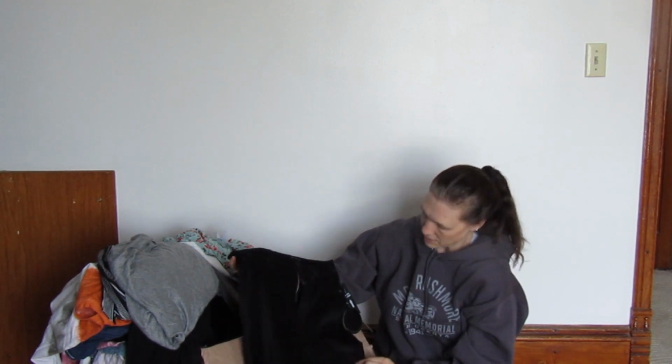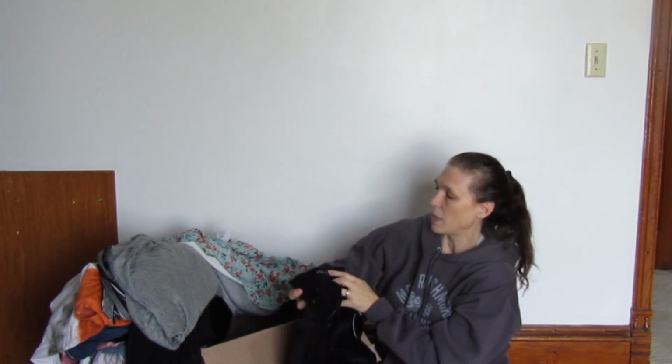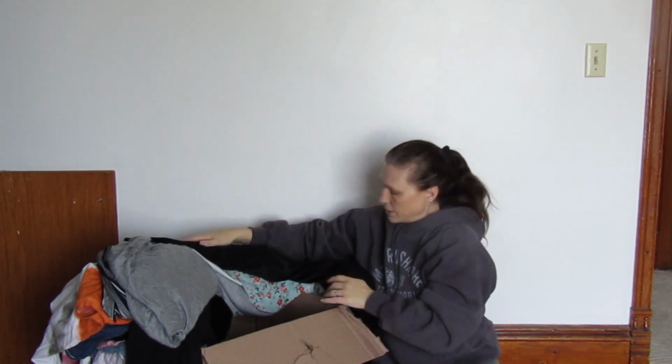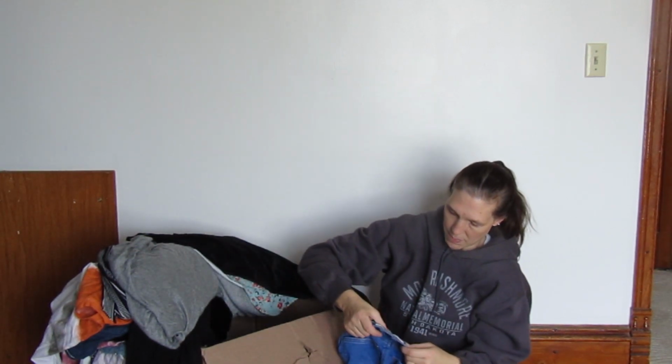This is a high rise. These are velvet pants by Articles of Society. So, very nice. Some jeans, Celebrity Pink.